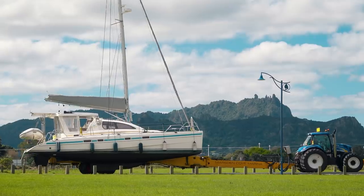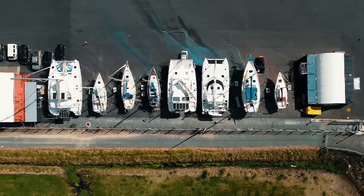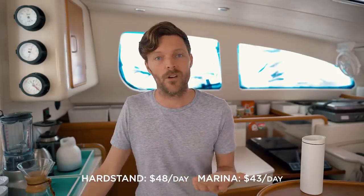First priority is the windows, because now that we've hauled out and we're here on the hard, we don't want to be on the hard for too long, because boats aren't made to be out of the water, they're made to be in the water. And interesting fact, it's actually more expensive for us to be here on the hard than it is in the water. So the windows are going to take the longest of any of our projects.